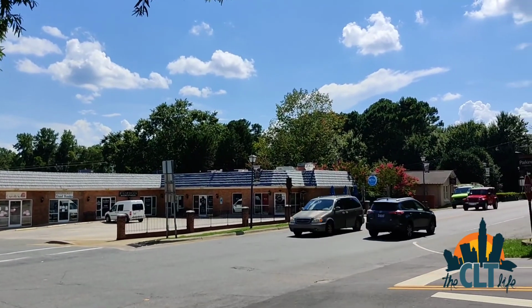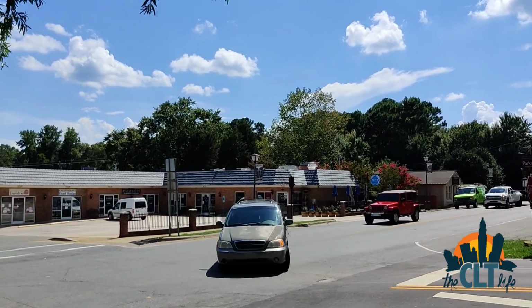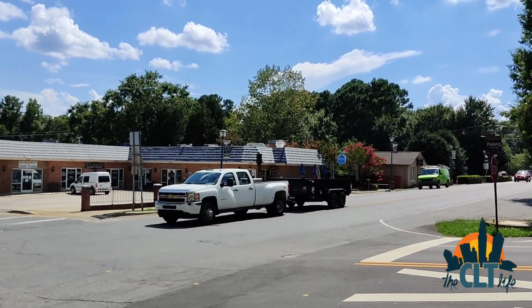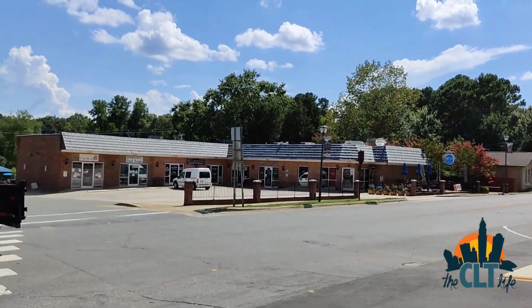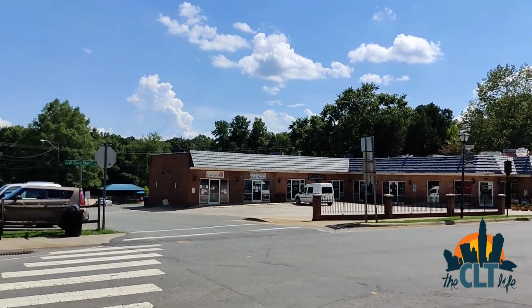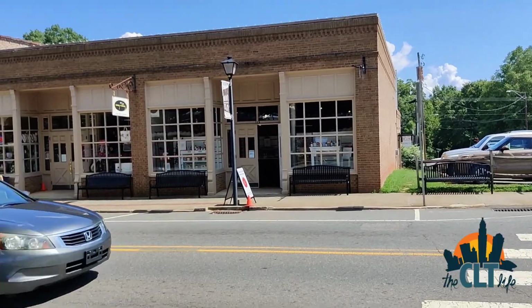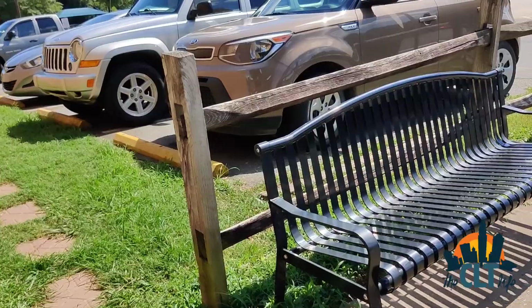That's the former location of Heritage Restaurant and Le Cochon d'Or, if you remember those. But Rethy has come in just a few months ago, and they're already starting to establish a foothold here in downtown Waxhaw. And I'm going to pause this for a moment so I can cross the street safely.